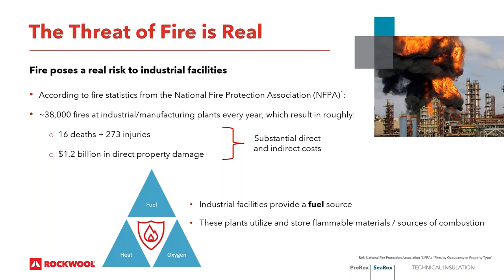Now, a simple model for understanding the necessary ingredients for most fires is what's known as the fire triangle. A fire naturally occurs when the elements are present and they're combined in the right mixture. So to prevent or extinguish a fire, you simply need to remove any one of the elements in the fire triangle. The challenge, though, is that large industrial facilities handle and produce significant amounts of flammable materials, which are sources of combustion.